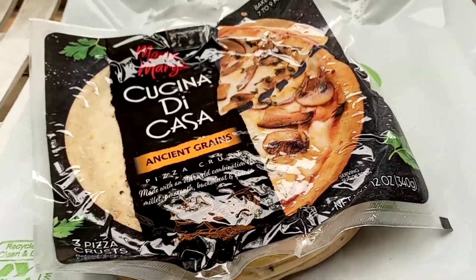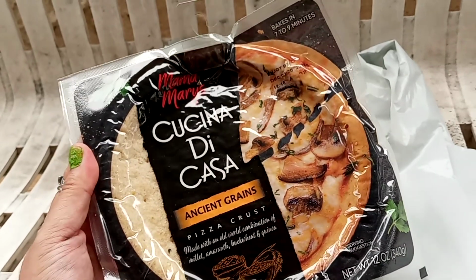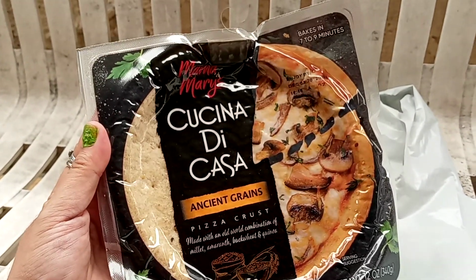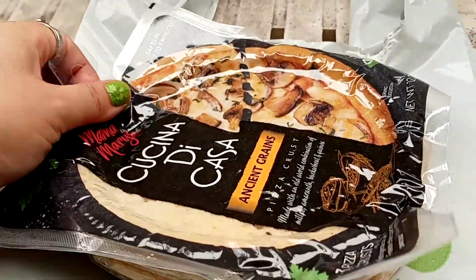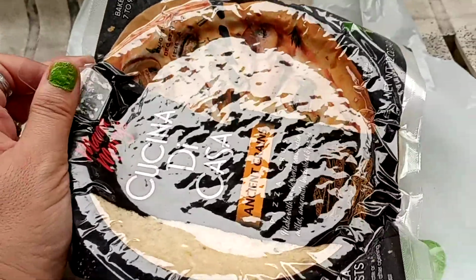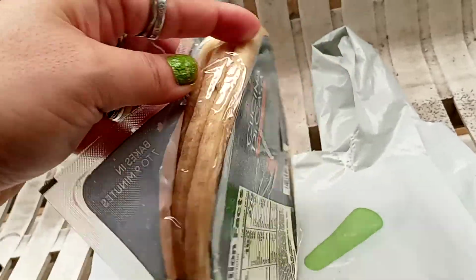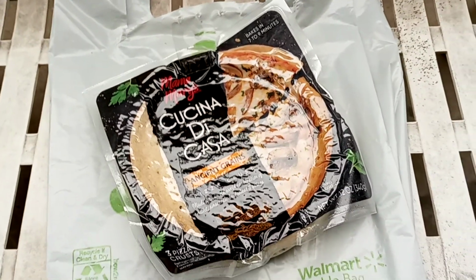Alright, so we have a few more things and we'll be wrapping up the video. It's Mama Mary's Cucina de Casa Ancient Grains Pizza Crust, a 3-pack. I saw a review on this, so I wanted to try it out. Made with old world combination of millet, amaranth, buckwheat, and quinoa. It looks really healthy, actually, and I have a lot of mushrooms I bought. I wanted to use those, and I have olives, and a lot of extra shredded cheese that we had got at a pantry, so I wanted to use those up.